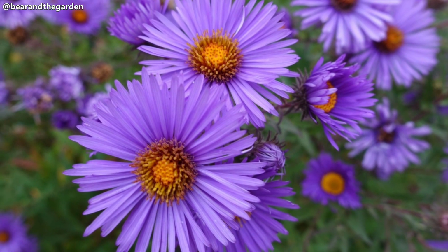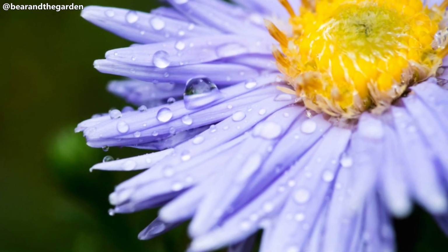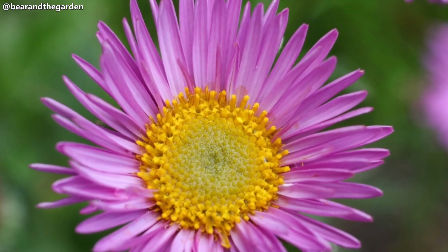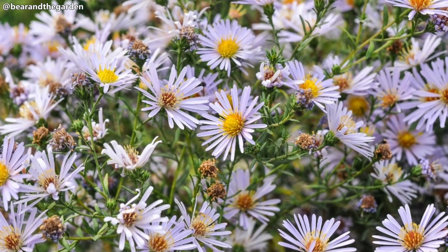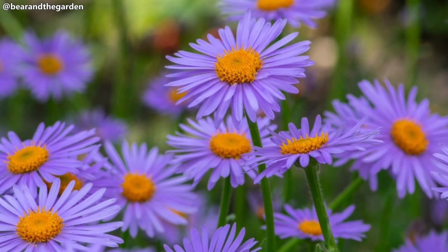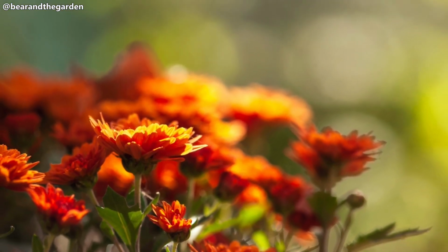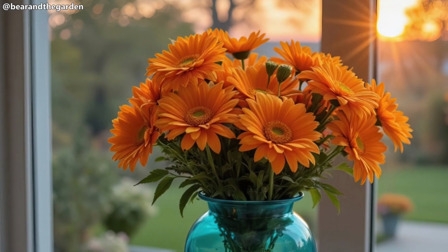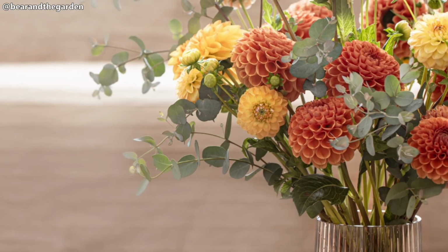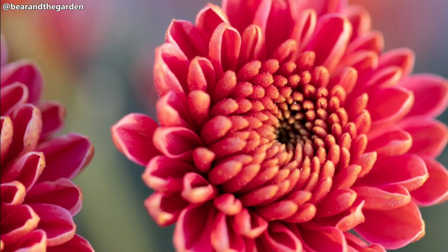Beyond symbolism, both flowers bring practical beauty. Asters are hardy perennials that return year after year, thriving in sunny spots and providing vital late-season food for bees and butterflies. They are perfect for naturalistic plantings, cottage gardens, and pollinator-friendly borders. Chrysanthemums, on the other hand, are popular not only in the garden but also as cut flowers. Their blooms last a long time in vases, making them ideal for seasonal flower arrangements. They're also used in traditional medicine and in the famous chrysanthemum tea, enjoyed in China for centuries.